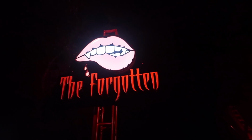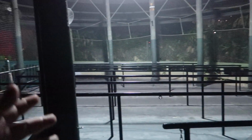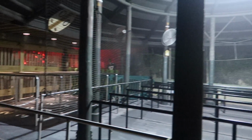Our next haunted house, brand new for this year, The Forgotten. I love how Busch Gardens didn't even bother getting rid of the queue building for Tidal Wave. It's a good use of space on the busier nights for Howl-O-Scream, for the haunted houses, but look, the loading platform is still there with all the rows and the air gates and everything. You got the control booth right there. It is exactly the same. It's weird.